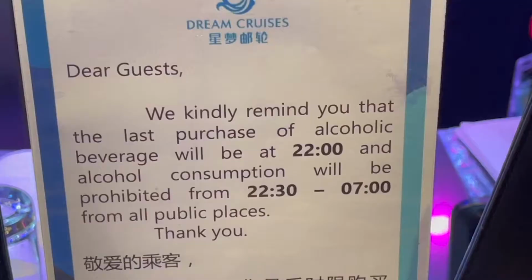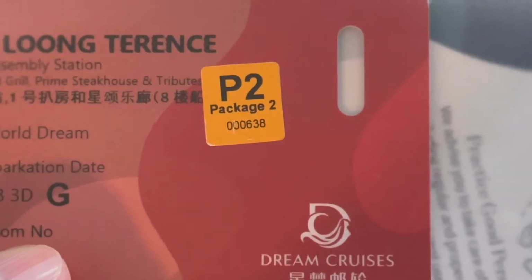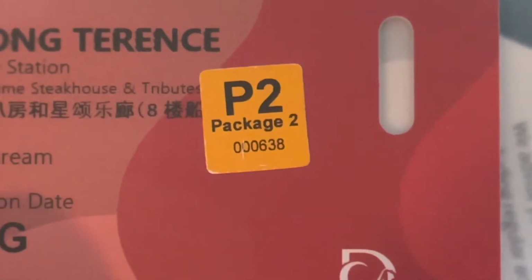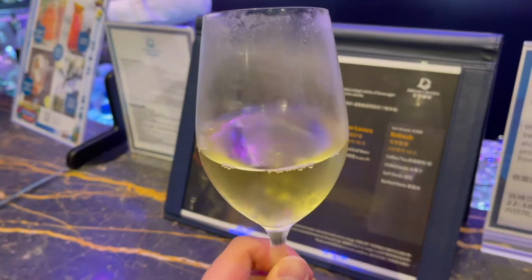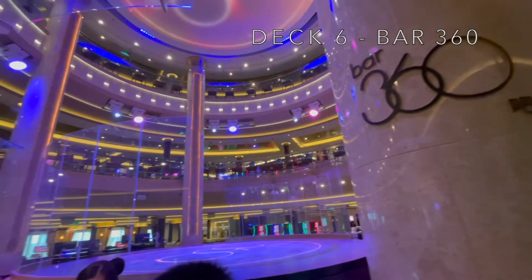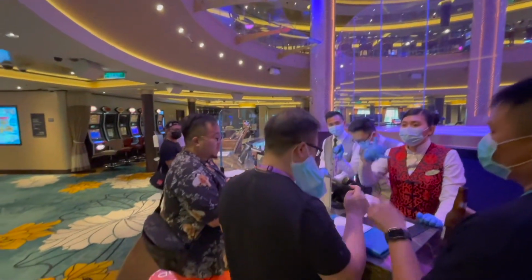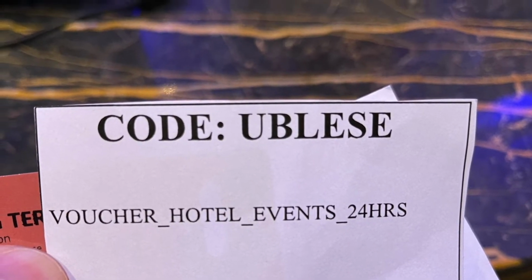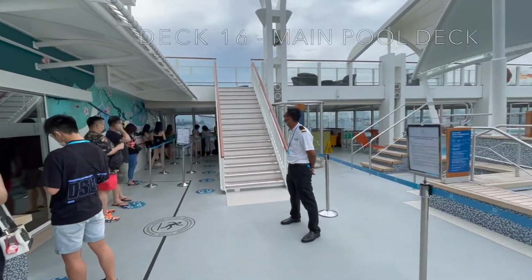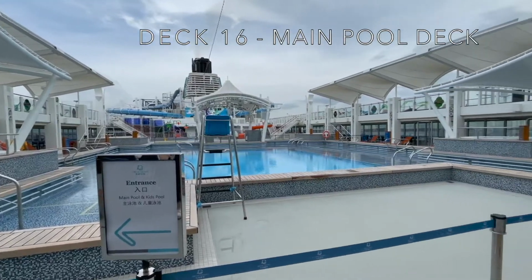While we take note of alcohol consumption timings, we can have non-alcoholic beverages throughout the trip. This orange P2 sticker is one of the best stickers you can have on your card. The drinks package comes with unlimited internet access for 24 hours, and this is your Wi-Fi code to use in the app. Remember to queue for jacuzzi and swimming pool slots at main pool deck 16.